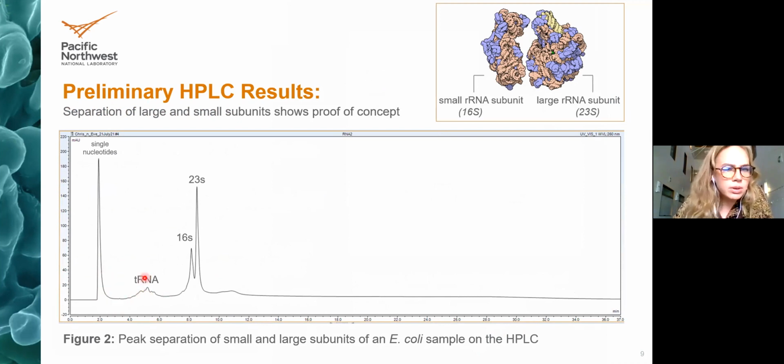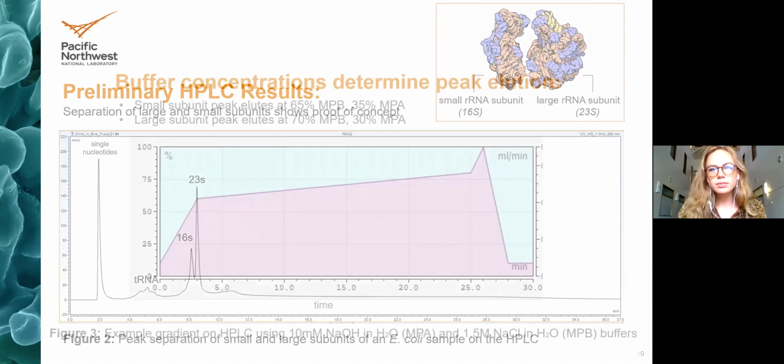Here's some tRNA, which is not of interest to us. And then here we see our small and our large subunits. We have some beautiful peaks, which is exactly what we're looking for. And they correlate to the small and the large subunit that's represented here by these molecules. So that was our first major success in the project, was differentiating the small and the large subunits of simply our prokaryote on the instrument.